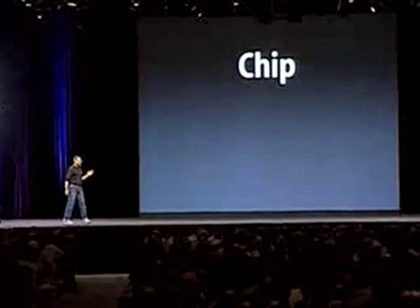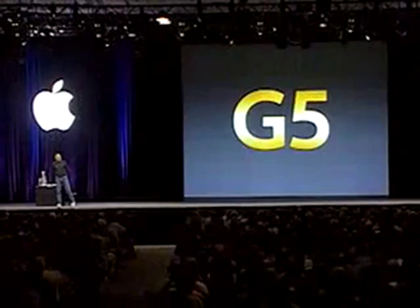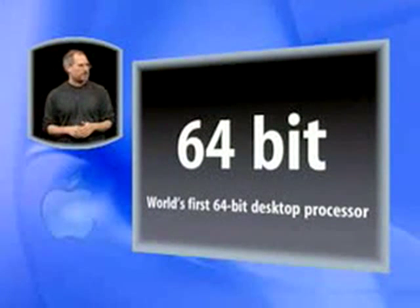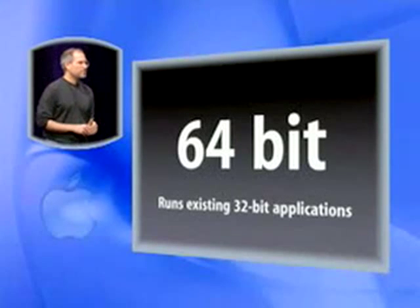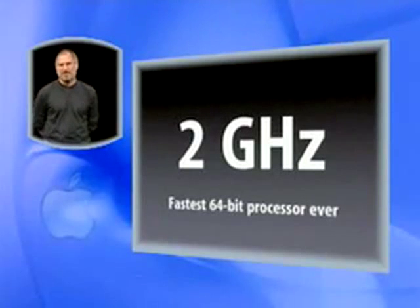Now, there's three things. There's the chip, there's the system, and there's the product. And we're calling it the G5. Now, the G5 has some amazing properties. Number one, it is a 64-bit processor. It is the world's first 64-bit desktop processor. And it runs our existing 32-bit applications natively, no problems at all. Secondly, it is running at up to 2 gigahertz. This is the fastest 64-bit processor ever.